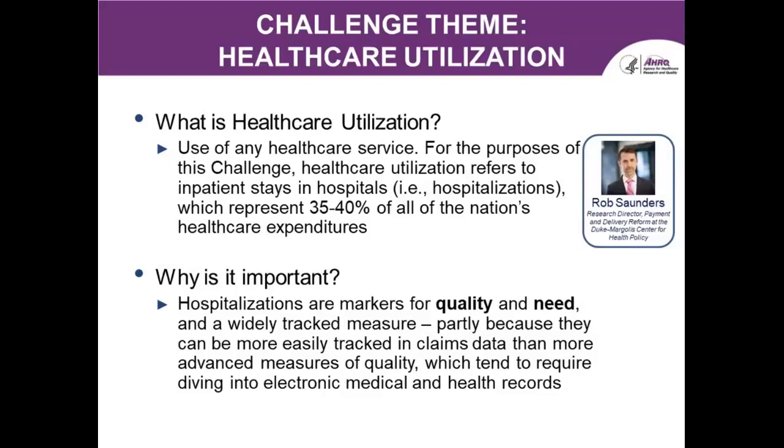For this challenge, we're limiting ourselves to inpatient stays in hospitals, and we're doing that for a few different reasons, but one big reason is that there's still a big chunk of the healthcare dollar, somewhere around 35 or 40%, that goes toward those types of hospital uses. So clearly this is an important issue.